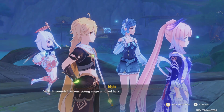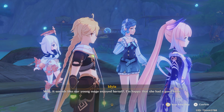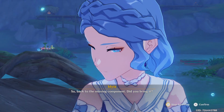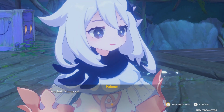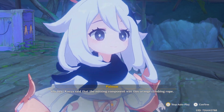Well, it sounds like our young mage enjoyed herself. I'm so happy that she had a good time. So, back to the missing component. Did you bring it? You bet! Kaya said that the missing component was this orange climbing rope.